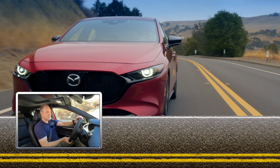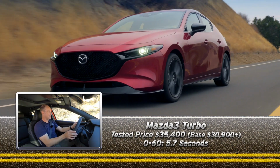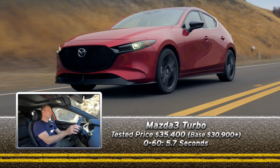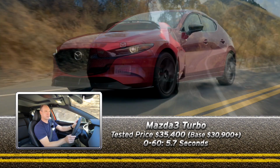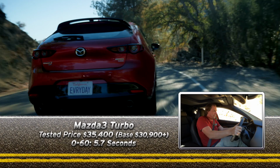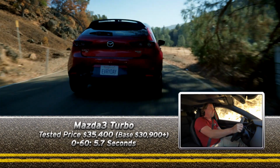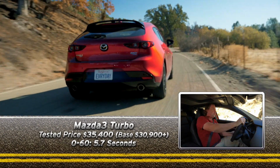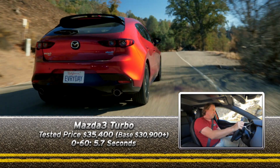I love this car. I like it a lot. It's fun to just hustle, but more importantly, when you're hustling, it's comfortable. With this turbo, Mazda's done a surprisingly good job, a shockingly good job, of taking what felt like an average commuter car that was very nice to be in and turning it into something with an enthusiast flair.